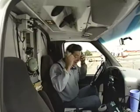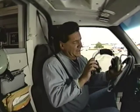The cockpit of an ambulance looks a lot like the cockpit of an airplane. They have a lot of things in common, like these headphones that you wear. Because sometimes when the sirens are blaring and the lights are turning, it's too noisy to communicate or hear the radio. So you have to use these.